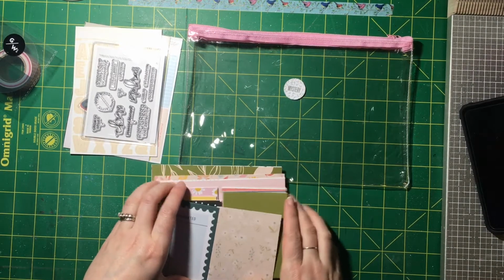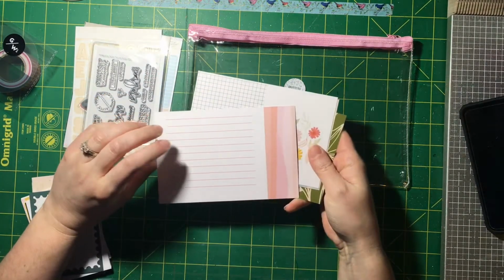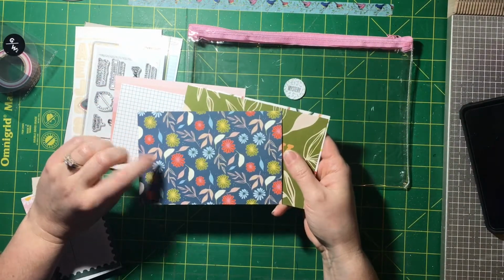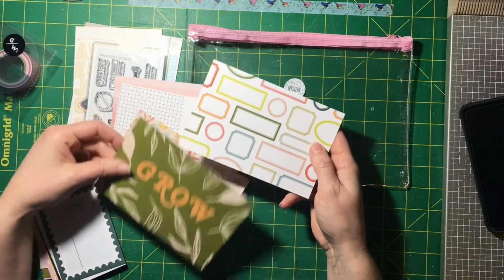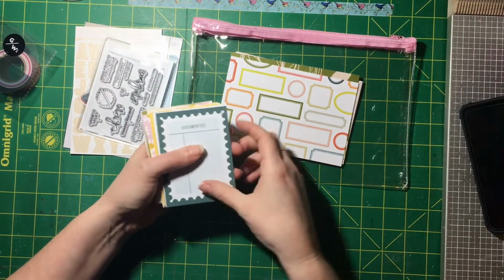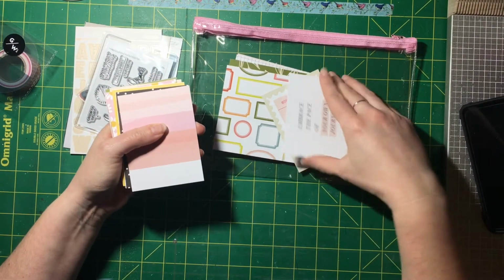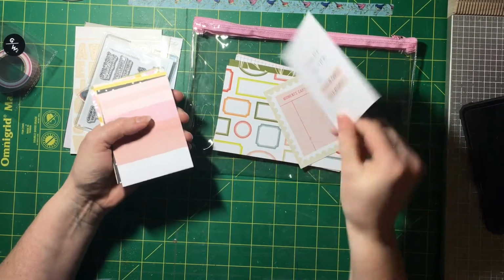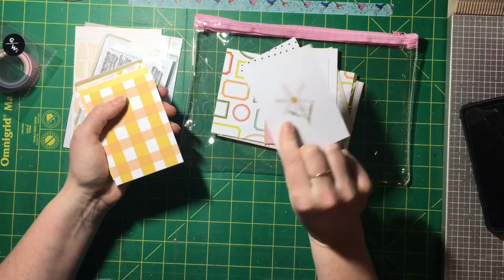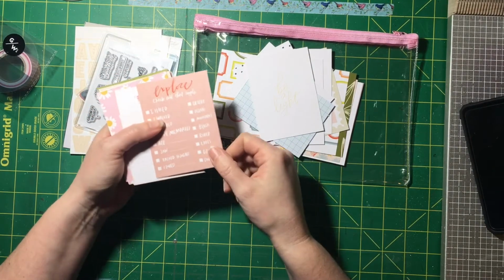Okay. So we've got some 3x4s and some 4x6 cards. Awesome. Ooh, I love that one. Oh, pretty. These could be some great layouts with this. Love it. Are they all two-sided? Oh, they are. Oh, cool. So this one is the same thing, but a different orientation. That's smart. Studio Calico, you smart. And I love that it's just inverted on some of the others. The pattern's just different. Oh, I love it.